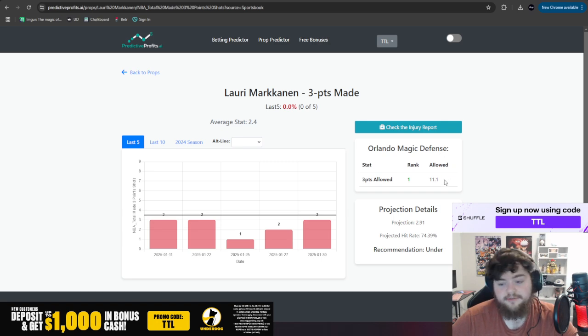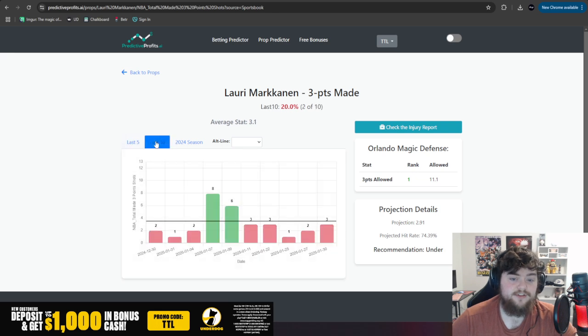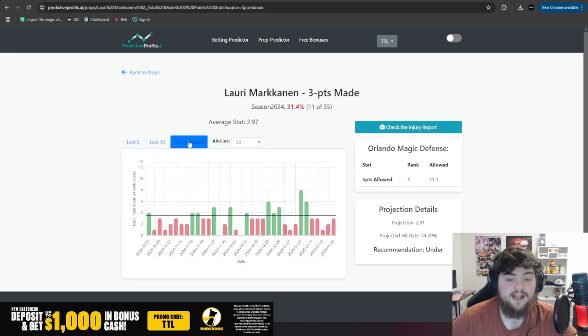And when we take a look, he's versus the Magic, who are literally first in the league for least amount of 3-pointers allowed per game. They're allowing 11 per game. We have him projected for 2.9, and I'm loving this. So even if he gets 3, that's still cash or under. He's been under this in 5 straight, in 8 of his last 10, and in 24 of 35 games this season. Projected hit rate of 74%. I'm definitely going to take the under on Markkanen.